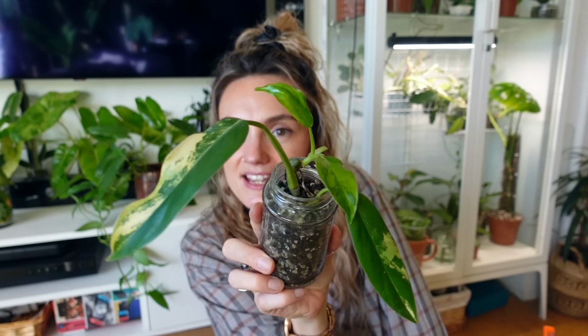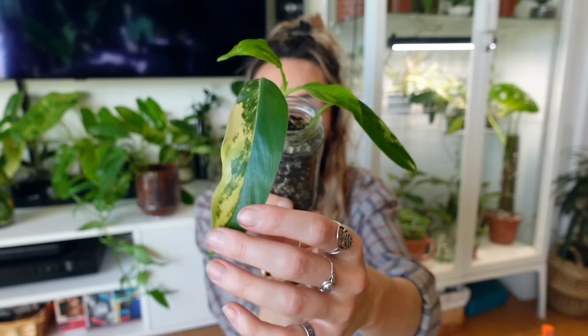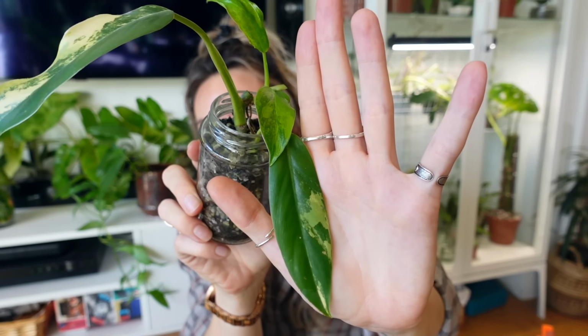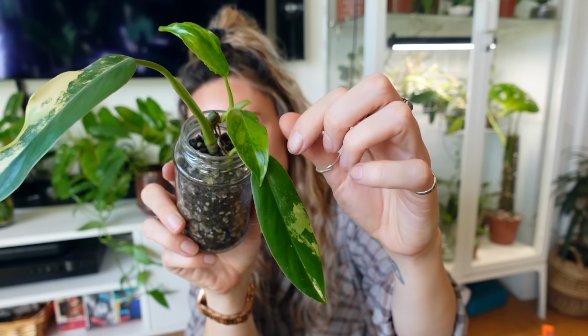And if you've got any tips for this plant, please do let me know what they are, because as I say, I'd be really interested to know more. But yeah, it's just one that is really exciting me, and one that I wasn't expecting to be enjoying growing so much.